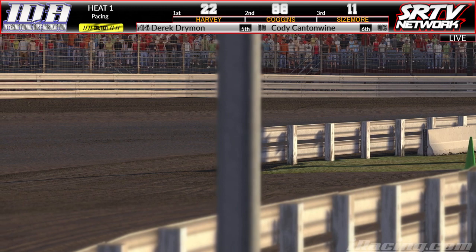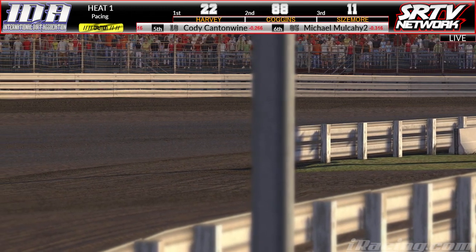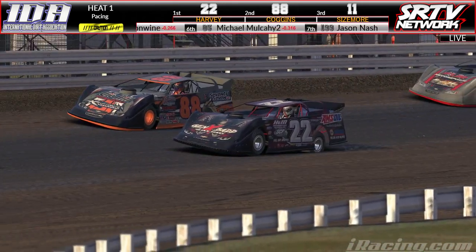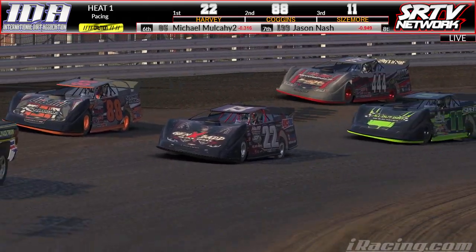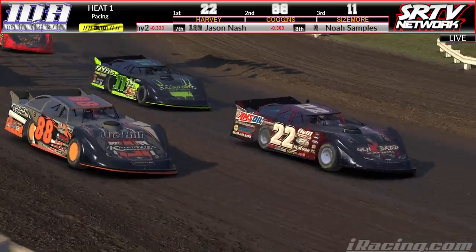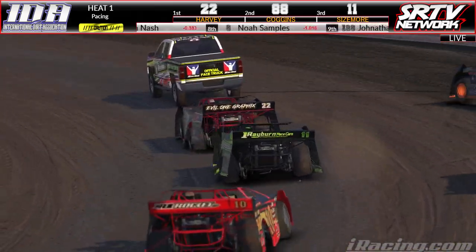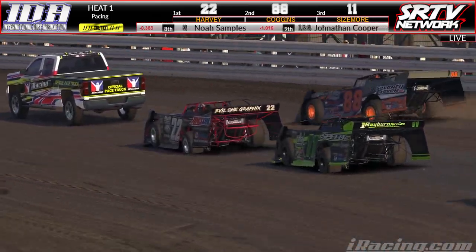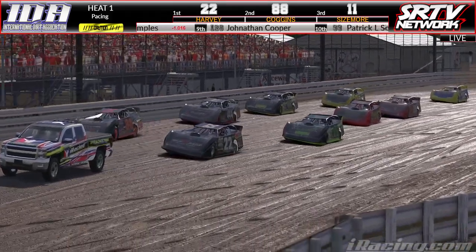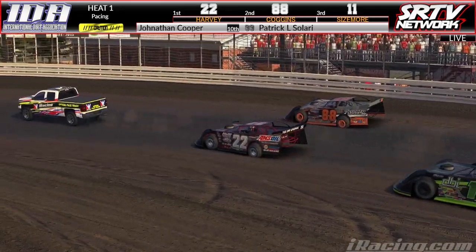Heat race number one coming at you here, with Cole Harvey on the pole. On his outside we're going to have Thomas Coggins. Second row inside is Dustin Sizemore with Derek Drummond along his outside. Third row is Cody Cantwine and Michael Mukahi. The fourth row is the 199 of Jason Nash and Noah Samples alongside Jonathan Cooper.